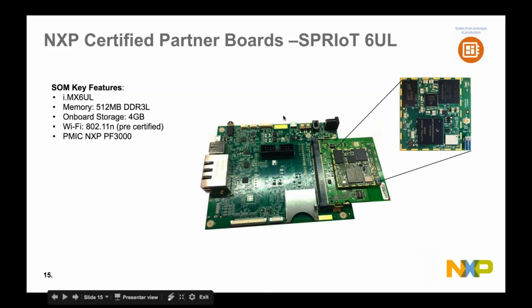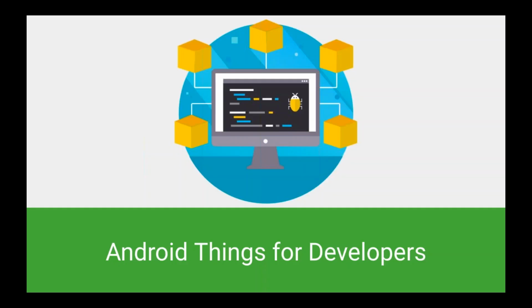Okay, that's a little bit of a dive into the details of the hardware. I'll hand back to you, Vince, to continue talking about the software side of things.